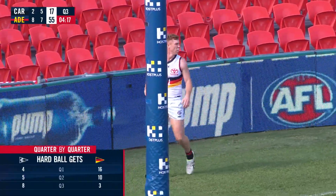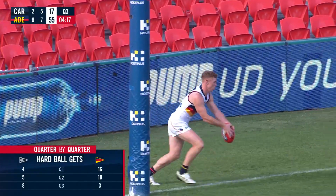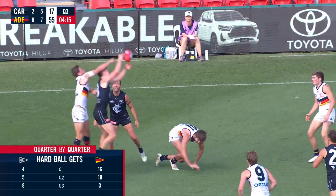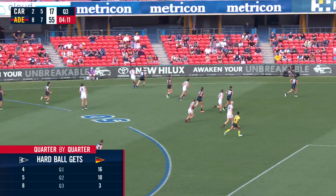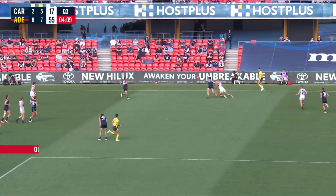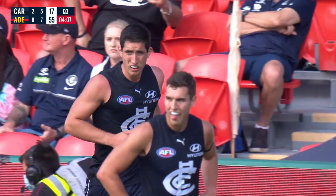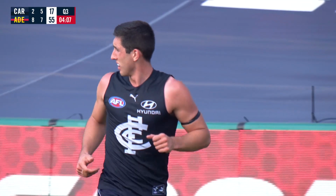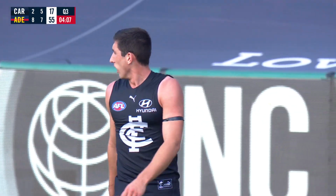We just have a look at the hard ball gets quarter by quarter, and you have a look at that first half. It was all Adelaide, and we heard David Teague at half-time with Lynchy talk about they want to run through the midfield, they want to be stronger in the contest. And they've done that this quarter. They're giving themselves a shot. Wiedering dumps it out on the wing. Round of applause from the Blues fans. Well, they should be giving this guy one because he's the one holding them up at the moment in this quarter. He's been very good in this quarter.